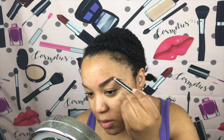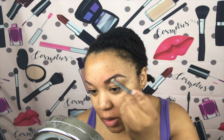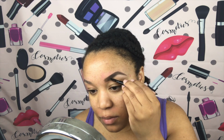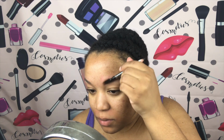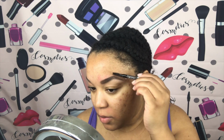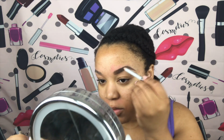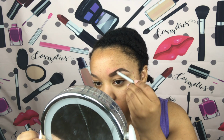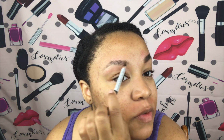Achieve the darkness and the feeling that you like. I like to brush my eyebrows upward. And I like to make my arch a little bit high, a little exaggerated, right there. So look at my actual eyebrow and then look at my exaggerated eyebrow. This is what I like though. So if you want to just do it exactly like the shape of your eyebrow, go ahead. Move on to the second one.